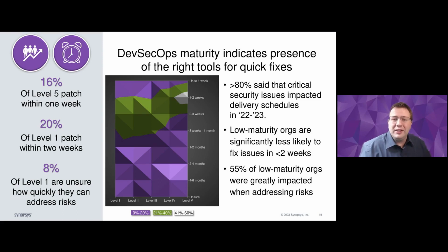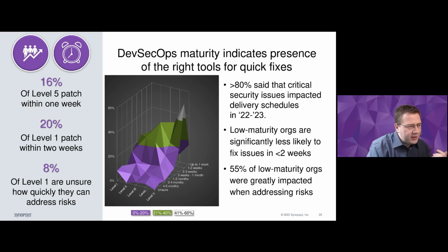We've got 0%. Well, what is the floor then? What's the floor for our level 1s? Well, that's 20% of our level 1s who can patch within 2 weeks, not that 1 week where we see almost a fifth of our level 5s. So we can shift our view a little bit.